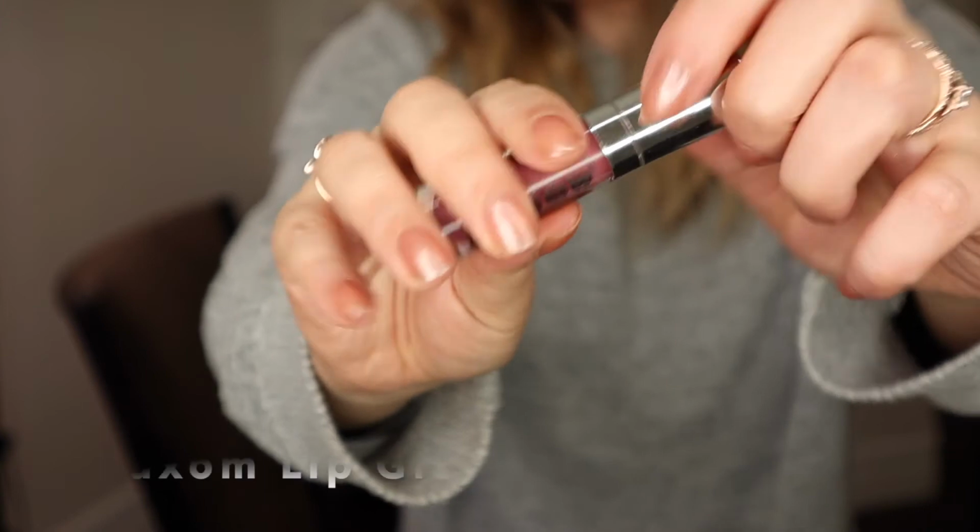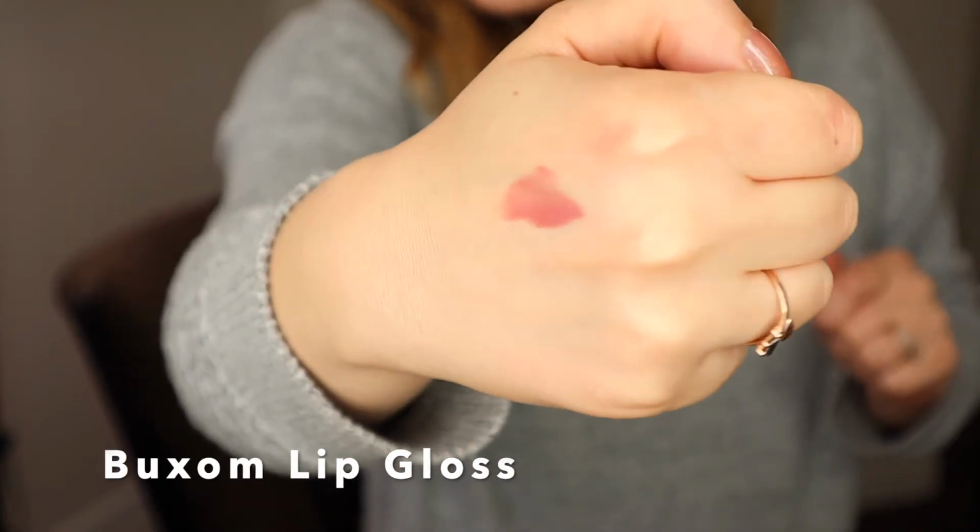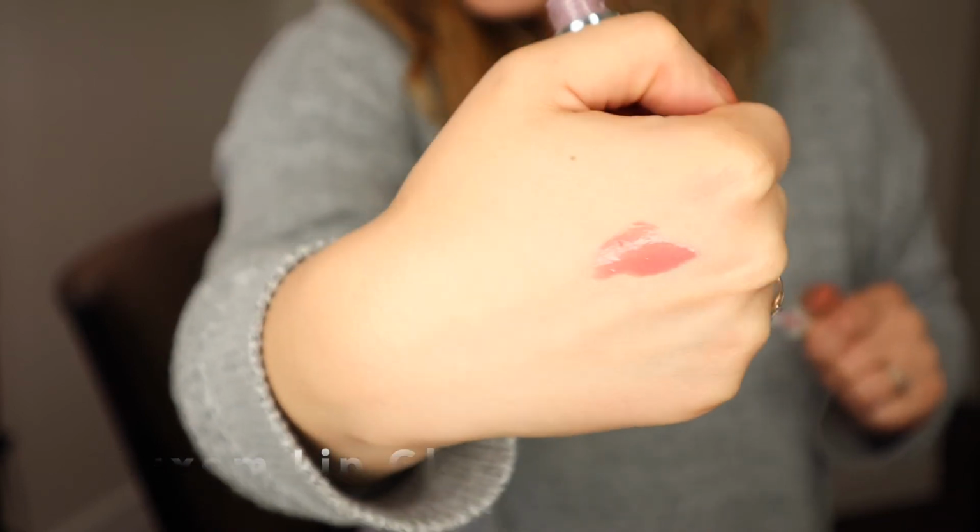The last product that I want to mention are Buxom lip glosses. These are such a good old choice in your makeup bag. They are plumping. I don't notice any plumping, but I do notice that they create a bit of a cooling sensation on the lips, and that's probably why they slightly peel your lips by the end of the day, revealing the best, softest, newest skin, which is weird, but I really like that effect. I really like that it irritates my lips and makes them shed all the extra skin. So by the end of the day, after one day of wearing this lip gloss, my lips are super exfoliated and in great condition because it's also moisturizing.